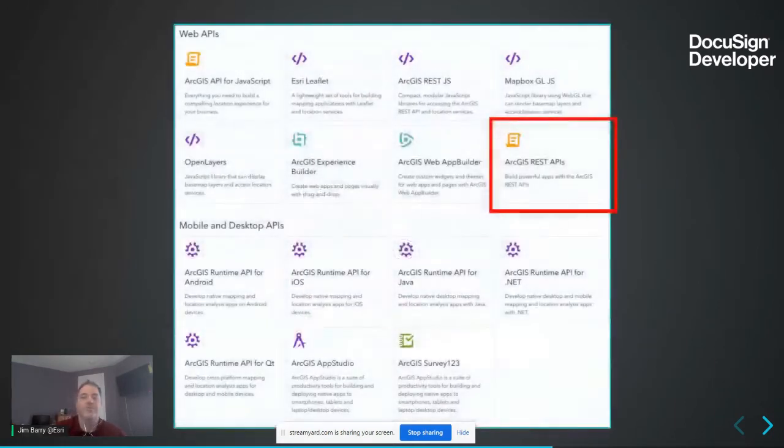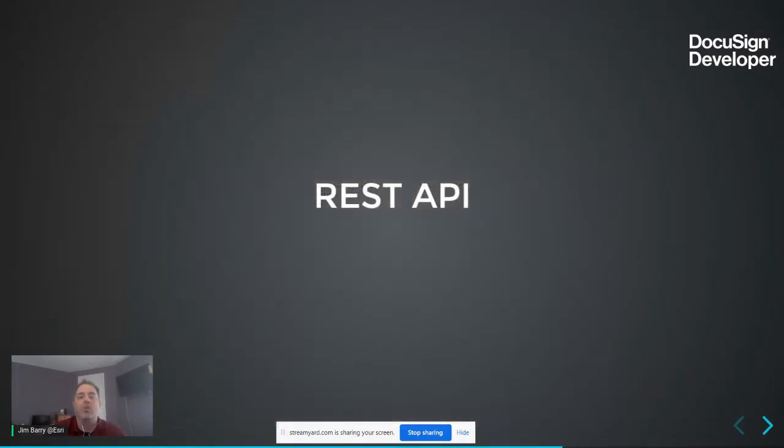They always say, hey, where's the API? We have lots of APIs for the web and for native, and they all kind of wrap around this REST API. So regardless of what platform or language you're using, let's say you're a Ruby developer, we don't have a specific Ruby API, but you can always go down into the REST APIs in order to make that work.